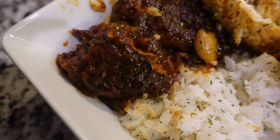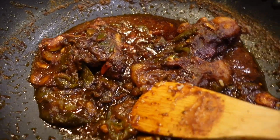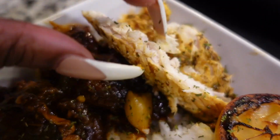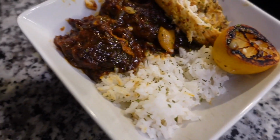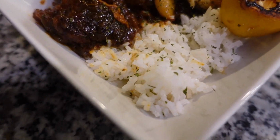Okay, this is the oxtail rice, which is parsley. And I'm about to put some of this sauce, which is the sauce I made for the oxtails, over it. And then I just cut the snapper in like half, low key. This is one of them cut in half. And then I just grilled this lemon. But it's kind of spicy. I would put sriracha on it because I put sriracha on everything, but it's already hot, so.